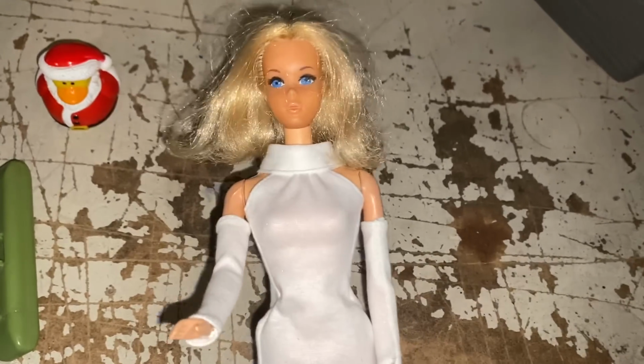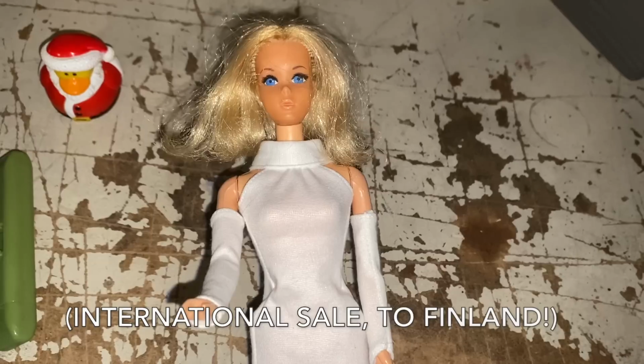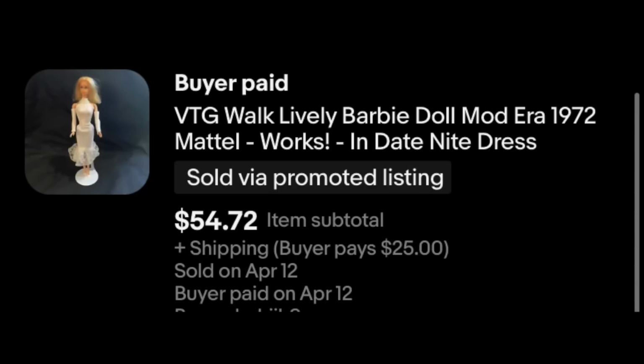We've got a vintage Barbie heading on out. This is Walk Lively Barbie, and she does still work when you move her arms. Her legs move and her head goes side to side. This is a pretty nice one. I think I sent an offer out that was accepted. $54.72 plus shipping for that.